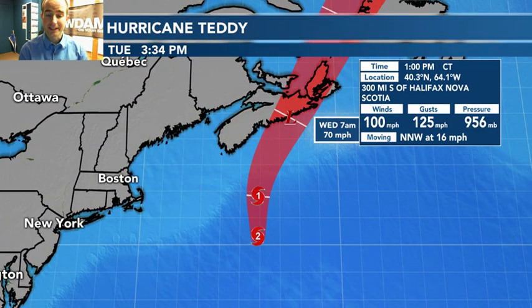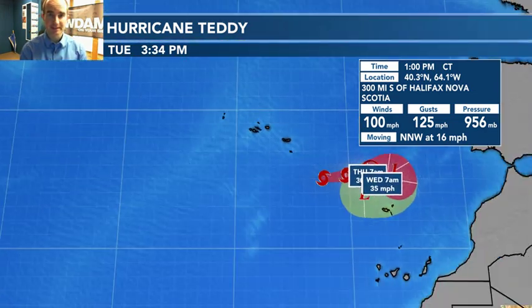That is Hurricane Teddy. Now, just 300 miles off to the south of Halifax, Nova Scotia. Wind at 100 miles an hour. It is going to die a pretty quick tropical death, but it will hold on to its pretty gusty wind, and may have some pretty damaging surf. Just the other day, I think they had waves out there in the open Atlantic to 60 feet.